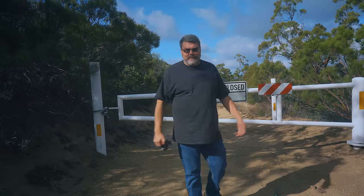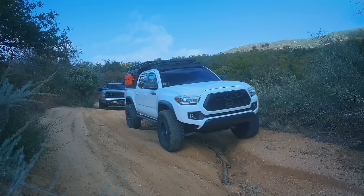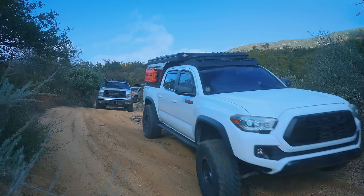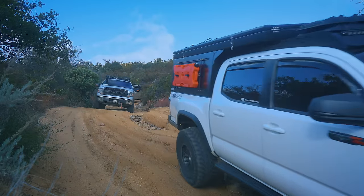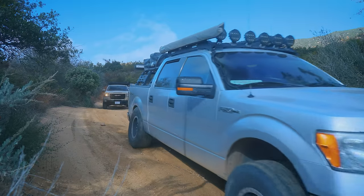What happened? It was closed. Yeah, the road is closed. We're gonna have to find another place to camp. It was a bummer we couldn't make it to our destination of the fire lookout tower, but this trail, rated at intermediate, did provide some fun washouts to drive down.